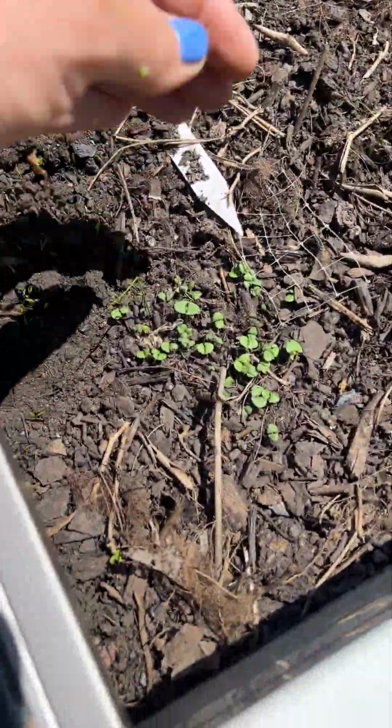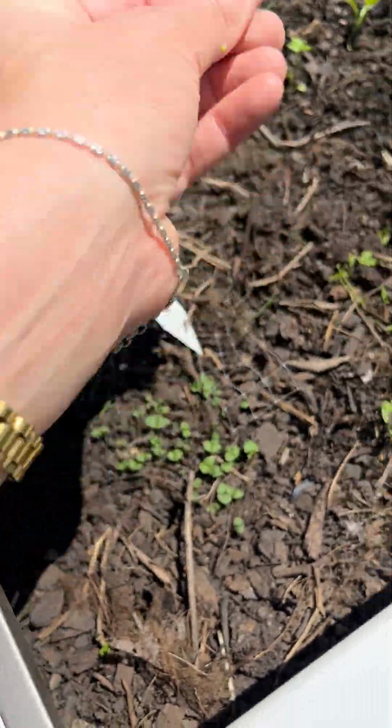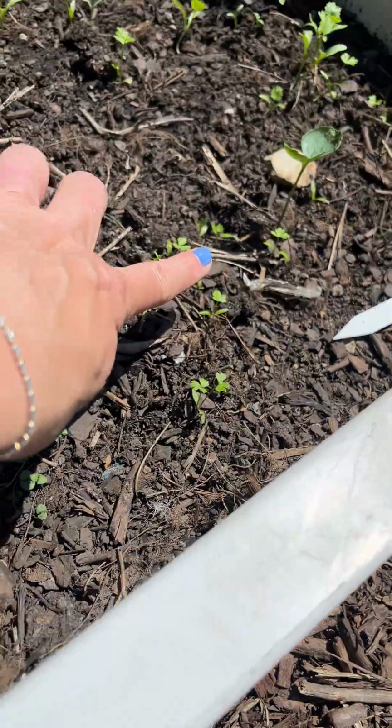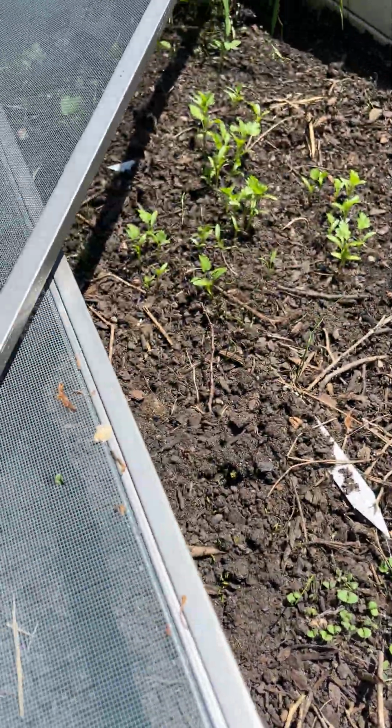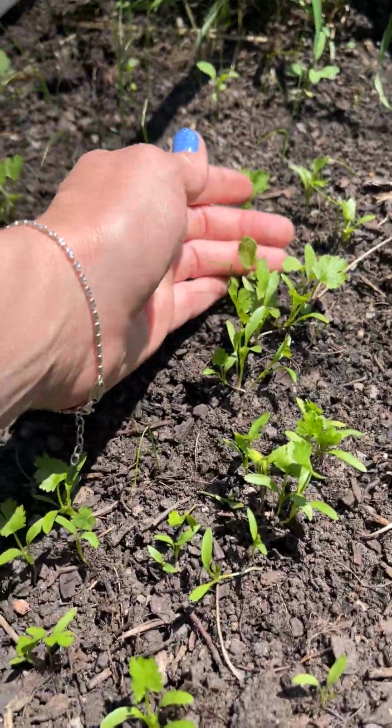Herbs have come and germinated. I've got some basil, cilantro. Ooh, I'll just come out here and eat. Oh no, that was parsley. Cilantro's over here. And I think some of the sage. That looks to be sage.